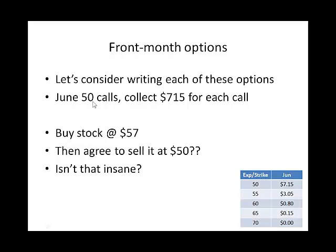So let's consider selling the June 50 call. It's an in-the-money call. Now, often, when I even suggest this possibility, I get the question, I just bought 100 shares at 57. Why in the world would I sell it at 50? That's nuts. Well, it doesn't work quite that way, because you're not exactly, although you are selling it at 50, when assigned an exercise notice, you will get $5,000, but you get $715 now. So your total selling price is that $5,000 that you get later, and this which you get now, for a total of $5,715.